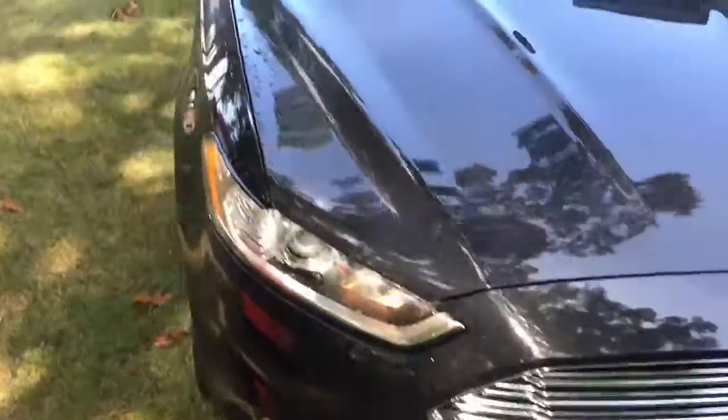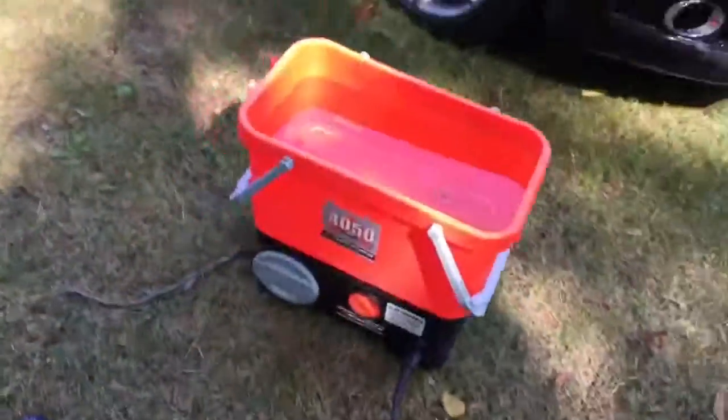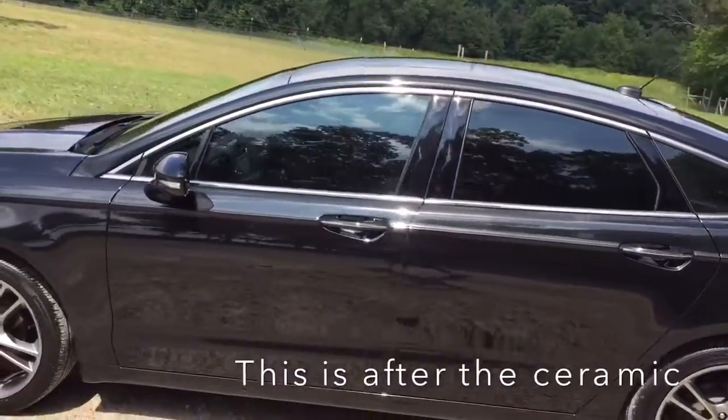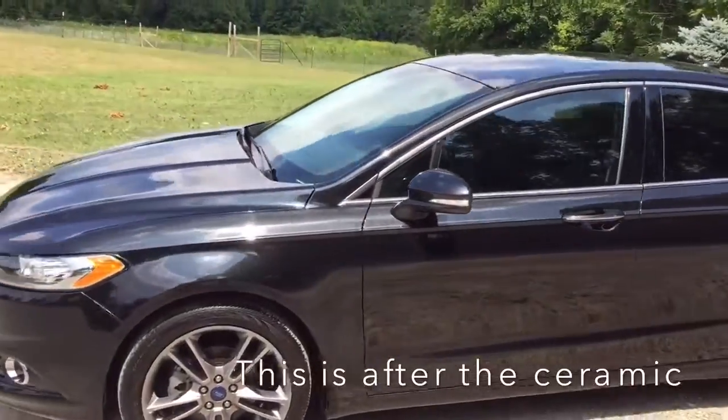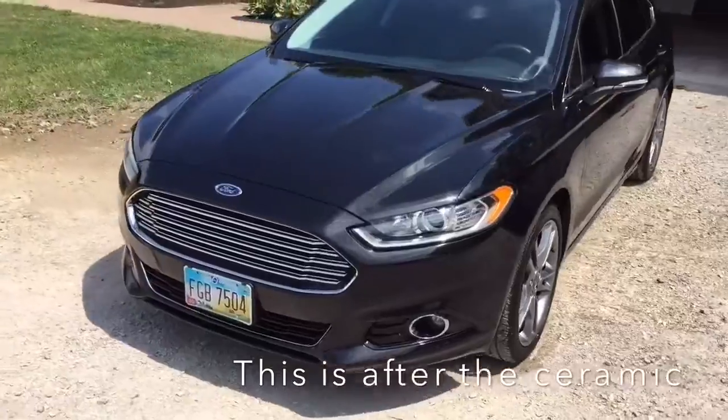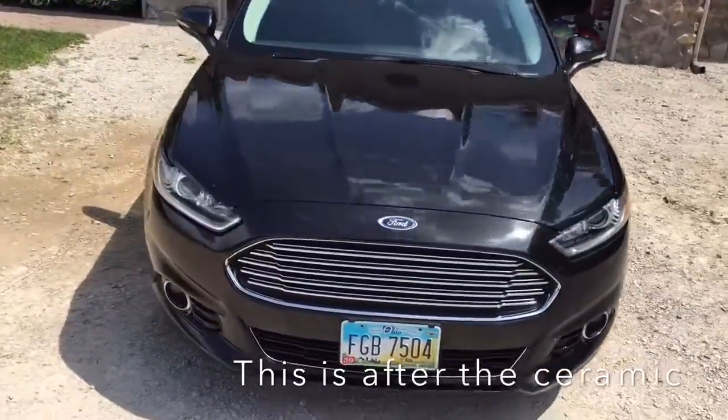Okay, so at this point I went ahead and determined that the car actually didn't need corrected. They did a pretty good job from the dealer doing that. So I didn't have to polish it. I went through, I washed it, clay barred it, and now you're looking at it after it's ceramic coated. So I saved a couple hours, and I saved about $100 by not correcting it. Like I said, it didn't really need done. The paint was already in really good condition.